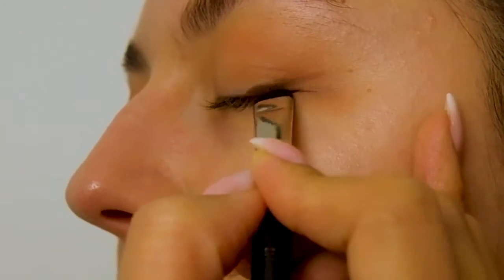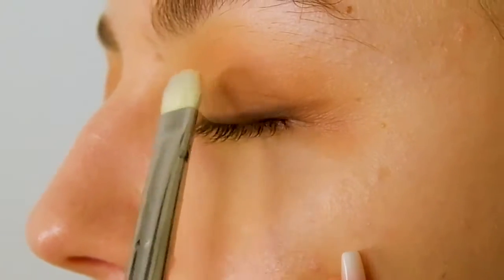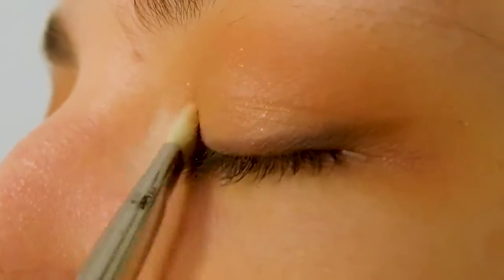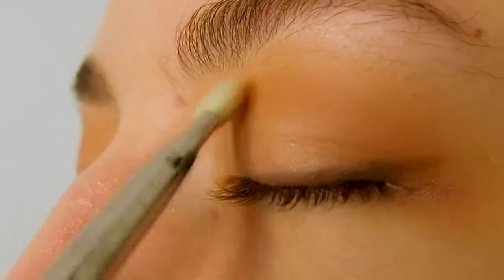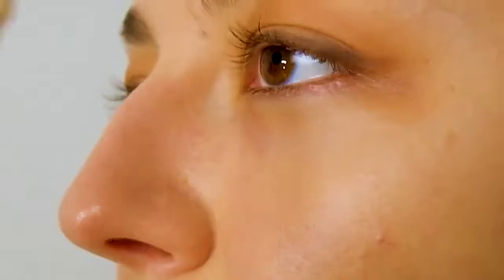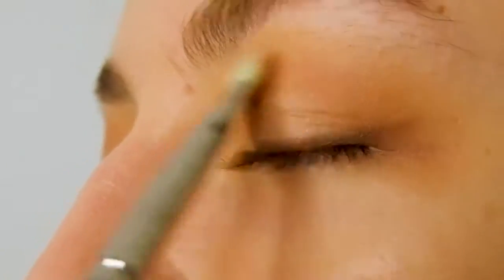I'm just gonna taper that off, but I'm gonna blend it through afterwards. So I'm using this Lorac palette now, and we're just gonna tap this all over the lid, using a flat brush, and bringing it into the inner corner. Okay, look straight ahead. When I do the lid color, I always come up a little bit above the crease line, especially if the client has hooded eyes. And then I just soften it.